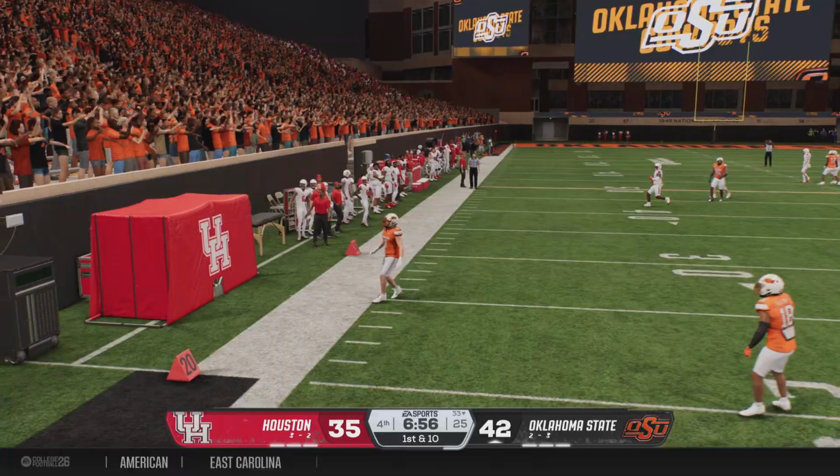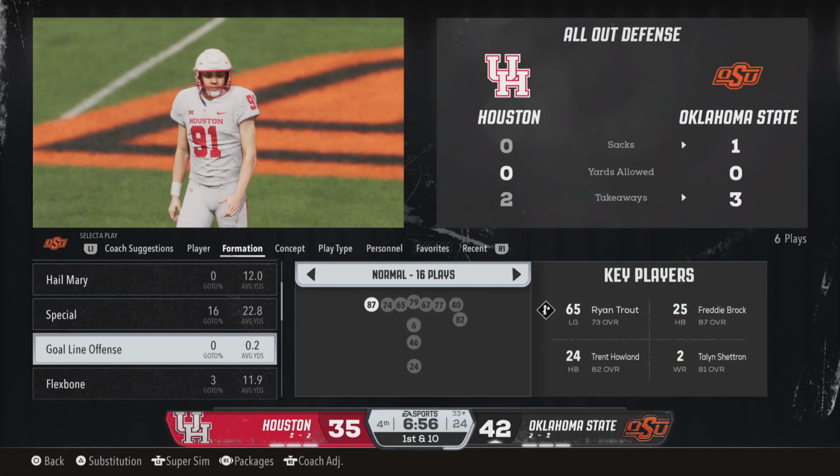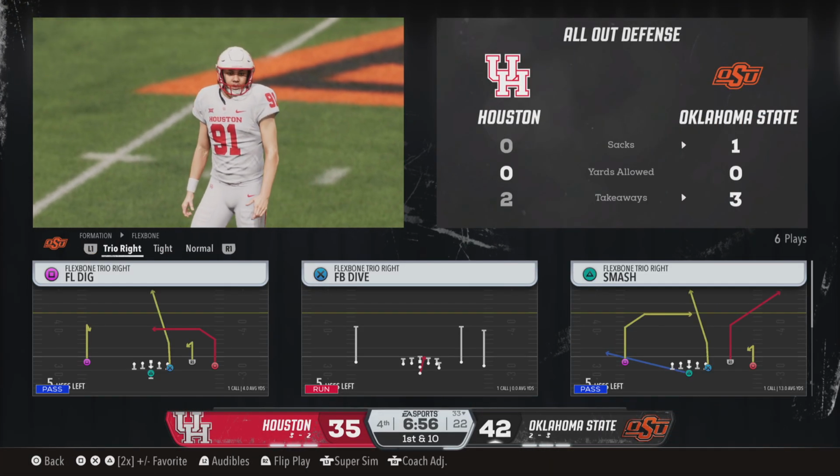Got to make sure those hammies and glutes are all activated. Don't want any muscle pulls from overuse.